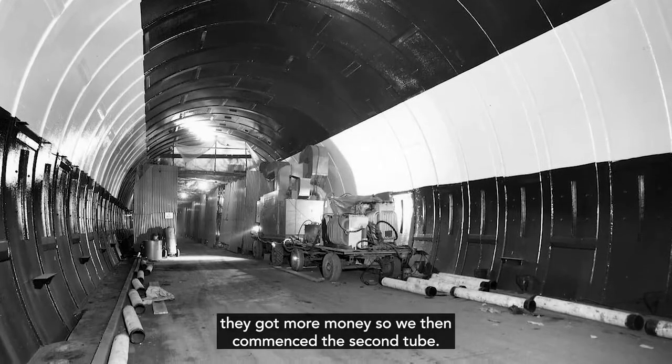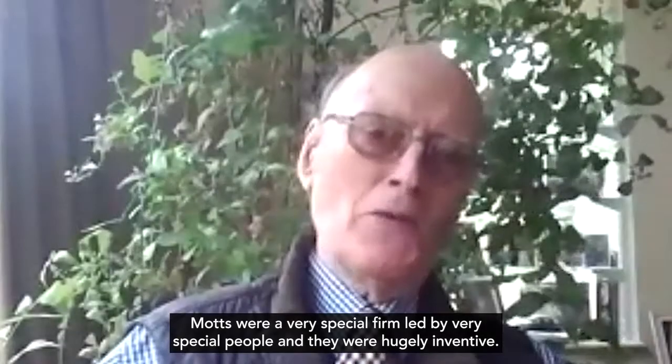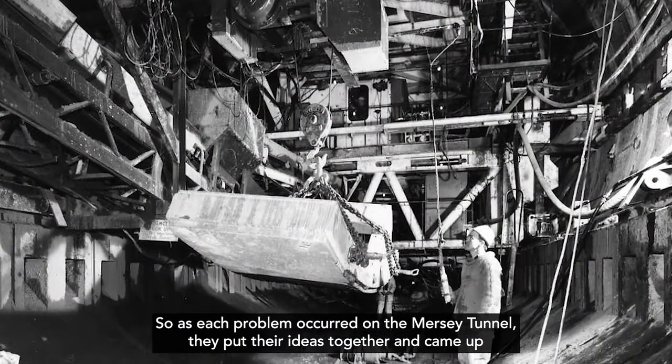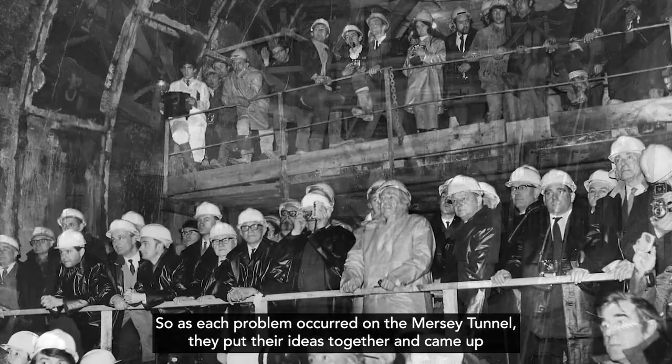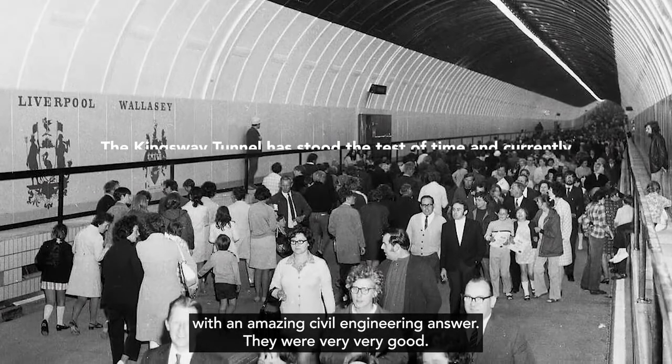I think that's right. Motts were a very special firm and led by very special people, and they were hugely inventive. So as each problem occurred on the Mersey Tunnel, they put their ideas together and came up with an amazing civil engineering answer. They were very, very good.